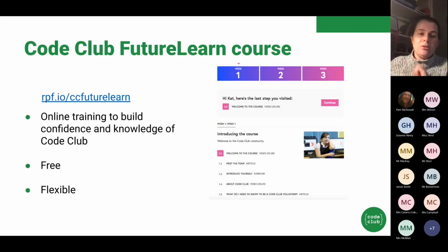So other interesting things that might be useful to know about. If you really are interested, there is a Code Club FutureLearn course. If you know what FutureLearn is, it's one of those MOOCs, those massive online, I've totally forgotten what they stand for, but those massive online free learning experiences. It is free. It will tell you at the very end, like all the FutureLearn courses, that if you want a certificate, you can pay 30-whatever pounds for a certificate. You don't need to get the certificate, so that's completely optional. And it's a kind of flexible model. I think it's split over 3 weeks at 2 hours a week, but some people just sit down and have a look through. This is a really useful thing to know about if you would like to encourage parents to support a club at your school.